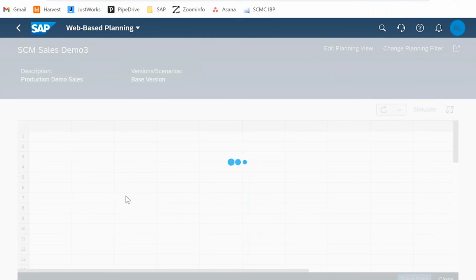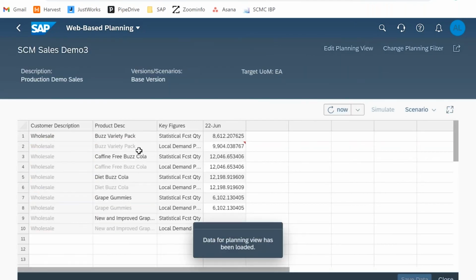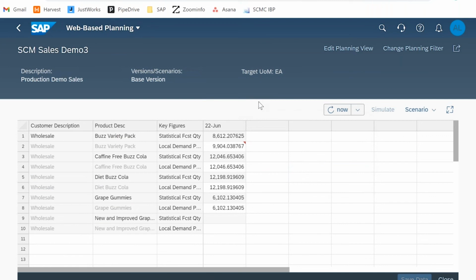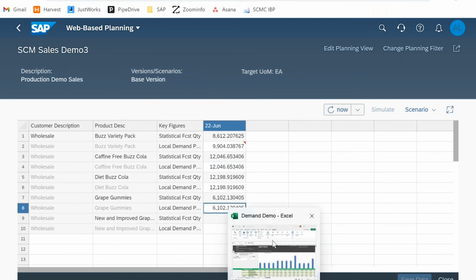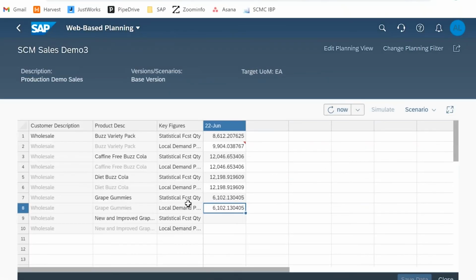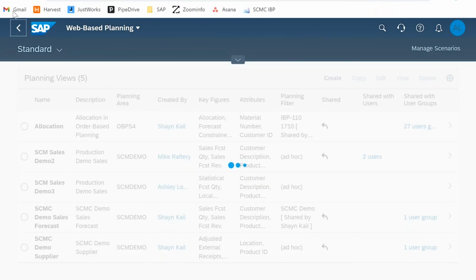But again, it's pulling a file in the web view, and you can actually collaborate on it in real time. So there's my planning note as well. Your planning notes pull into here. So if, let's say, you're making a change and you want to share it with your vendor and tell them why you made that change, they would see it in here. Any changes that I make to this local demand plan would refresh. I would save the data, I could open this back up and I would see the information in real time as well. So a really nice collaboration tool between the web UI and Excel.